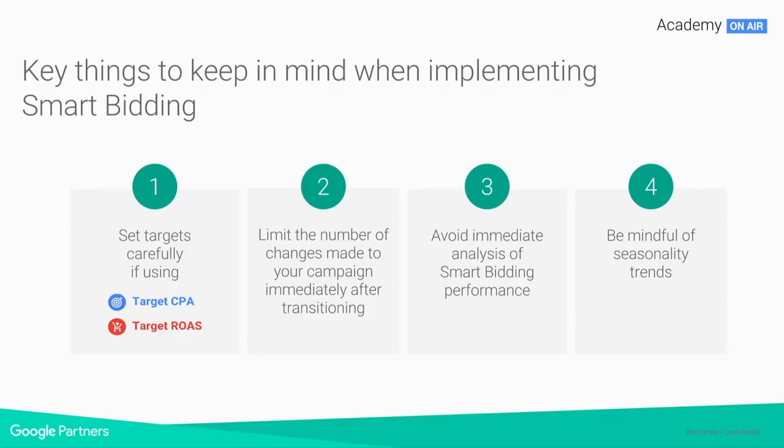And then be mindful of seasonality trends. If it's Black Friday or the holidays, you might be shifting your strategy slightly compared to a non-holiday period. And you can talk to your rep about that if you have concerns about fluctuations that you know are going to happen. If you know that there's a particular season, maybe Valentine's Day is big for you, talk to your rep, and they'll be able to help you make the best decision on how to work with your smart bidding. Perfect.